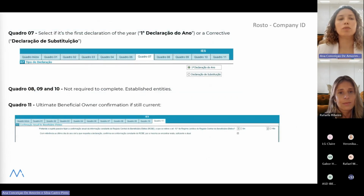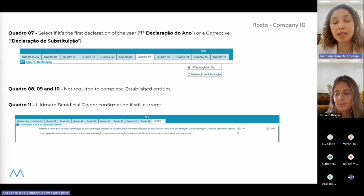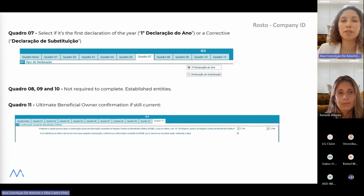And then you'll go to field 7. Here you need to select if this is the first declaration of the year, and most of the cases will be, or if it's a corrective that you're filling in for another year, and then you select option 2. Fields 8, 9, and 10 are not in the scope of non-established, so you don't need to worry about those.